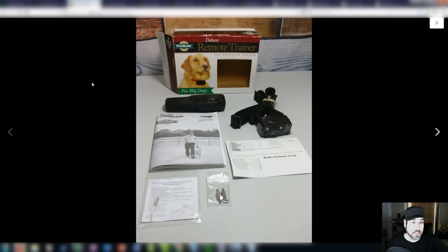Next is this PetSafe big dog remote trainer. I picked this up at a garage sale for $5. I didn't look it up or anything. I just thought, oh, this looks pretty good, so I'll just buy it. And it was worth money, not as much as it could be, because it's an older one. If it was a newer one, it'd probably still be close to $100 used. This one I did sell for $34.99. It made $21.08 in the end.